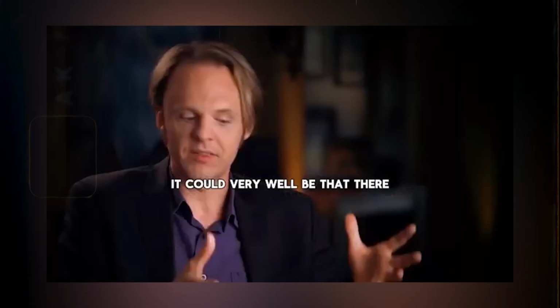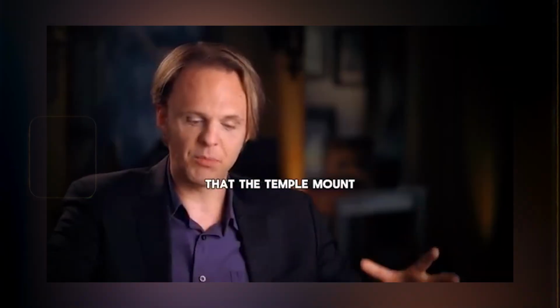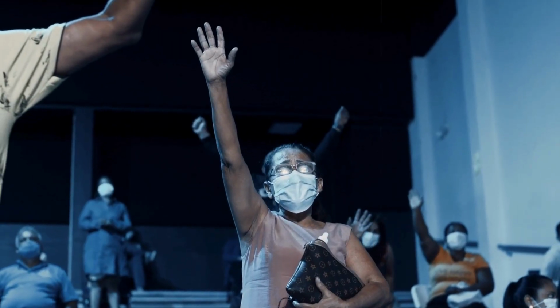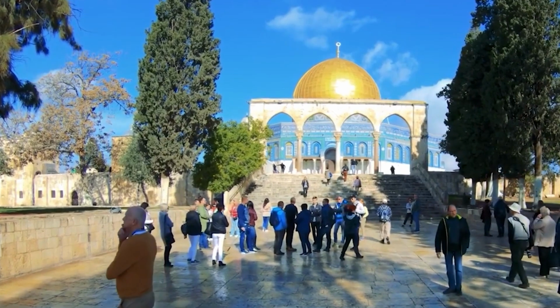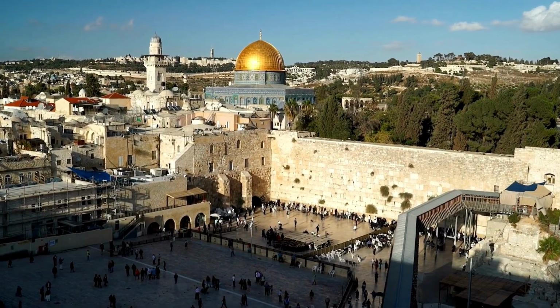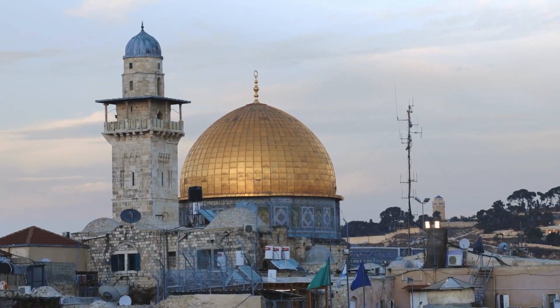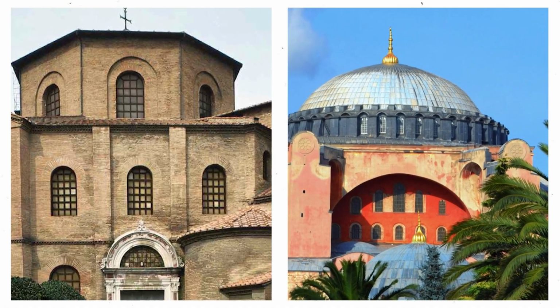It could very well be that there was a natural area on the earth that the Temple Mount was deliberately built around. For over 1,000 years, the Dome of the Rock has been one of the most sacred and untouchable sites in the world, its gleaming golden dome watching over the ancient city of Jerusalem. Beneath its foundation lies the legendary Foundation Stone, a place wrapped in prophecy, faith, and mystery.